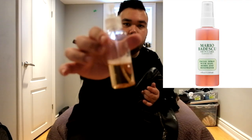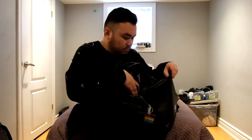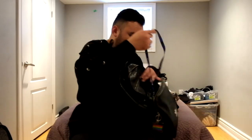And this one, this is a Mario Badescu rose water face mist para na stay hydrated. I use this one para pag break tapos gusto ko fresh ako, so I'll just spray this on my face. And I also have my Michael Kors leather card holder. So yeah. Also, this is my work ID.